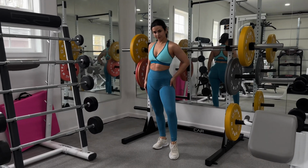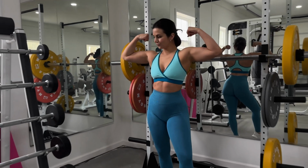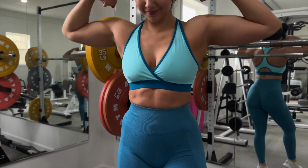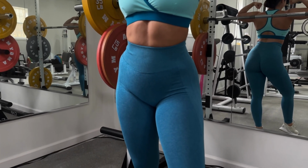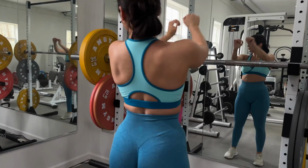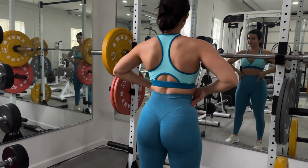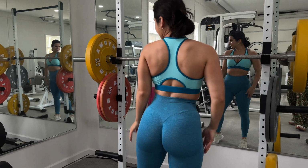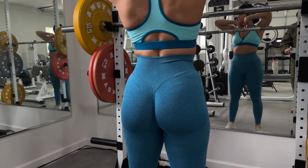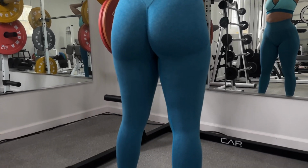I also got the Miracle Seamless in the blue color. Let me know which color you think is cuter. That blue color is called Warhead. I paired it with the reversible racerback again. Oh, I think one of my favorite bras, the reversible racerback. I feel like that should be a staple bra. I don't know if they've ever dropped that reversible racerback, but this is the first time I ever tried it and I'm obsessed with it. So I obviously had to get it in the cotton candy Warhead color to pair with my Warhead Miracle Seamless leggings, and I think they look fire together.